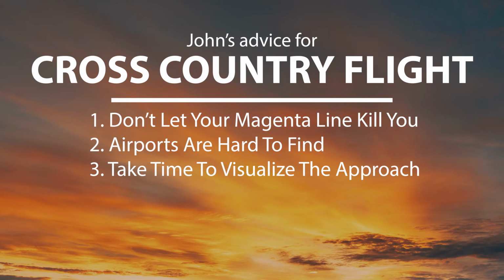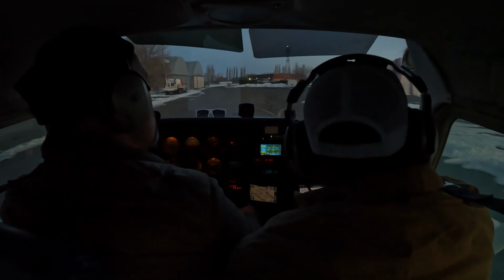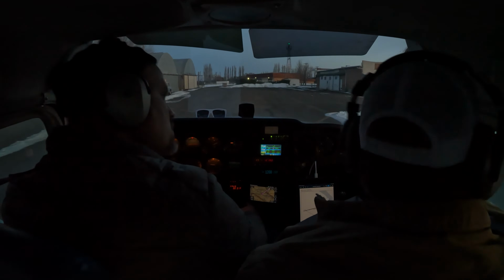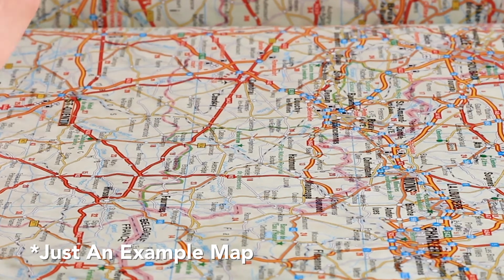The third tip I'd give you is take time to visualize the approach. I've become so accustomed to flying my particular airports that are around me that when I flew into an airport that I was not very familiar with, I needed to take the extra time to visualize the approach. I knew what the weather was, I knew where the winds were coming from, and so I printed out the airport plate and I actually drew what my approach was gonna be, just so that wasn't something that I was trying to figure out in the air. That's my way of getting in front of the airplane, and I'd recommend that you do that as well.